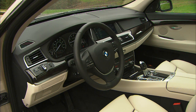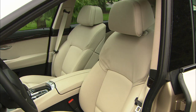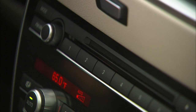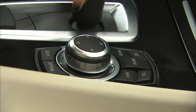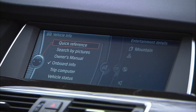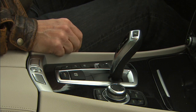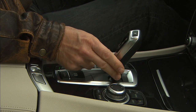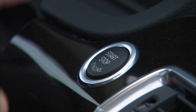The cabin is classic BMW design, and it's easy to get comfortable here with nearly everything adjustable. Seats are heated, but not cooled. Forget what your radio presets are. A light brush offers up a preview. The iDrive interface controls everything in the car. You can even browse the owner's manual. I'm still lukewarm to it, same with the transmission shifter that gets pushed forward for reverse and pulled back for drive. To turn off the GT, the button needs to be pushed twice.